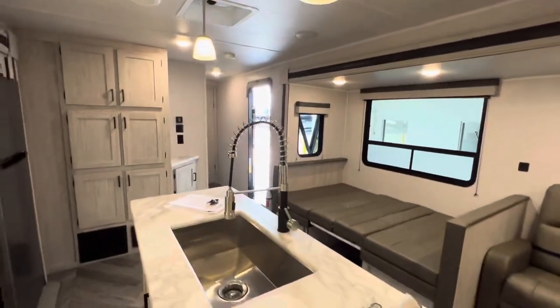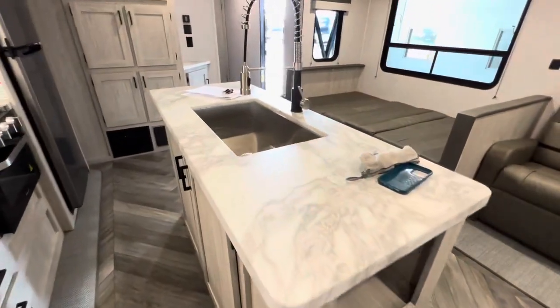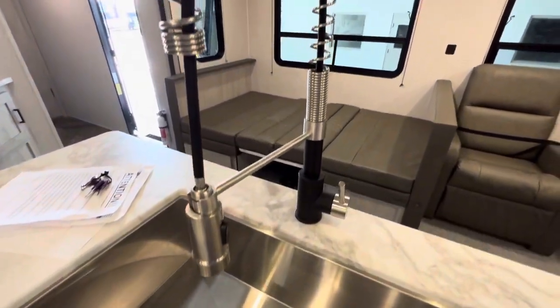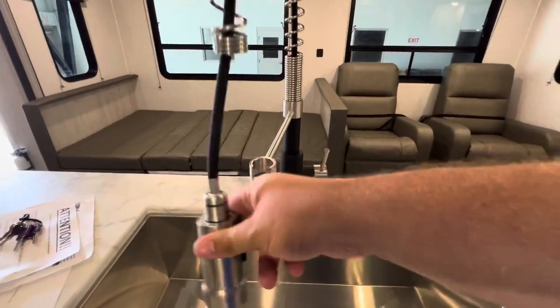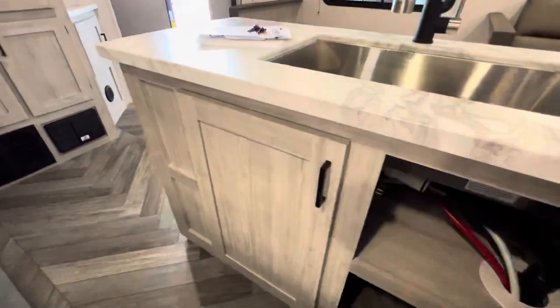Yeah, that's enough for that. You got a little cubby with some storage. Single stainless steel undermounted bowl with a high-rise faucet. You can also pull this out so you can do dishes from all sorts of different angles, any angle you want, really. Underneath here, you got some access to the plumbing and plenty of storage.